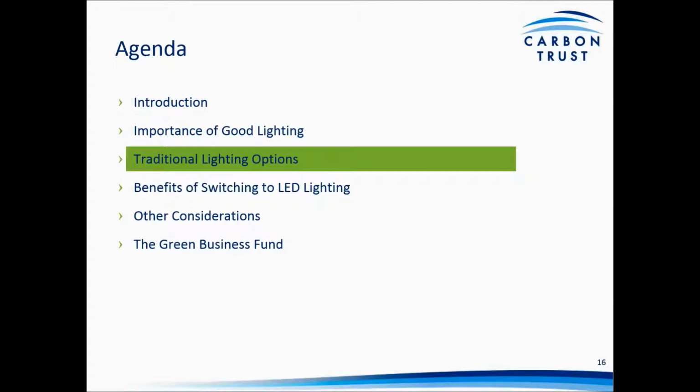So we'll just move on now to talk about traditional lighting options and the conventional lighting that you'll find in many businesses currently.